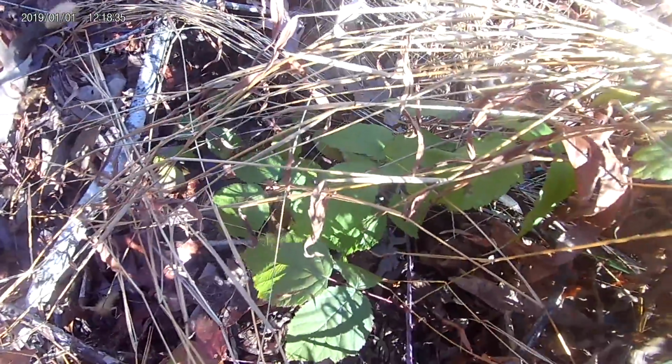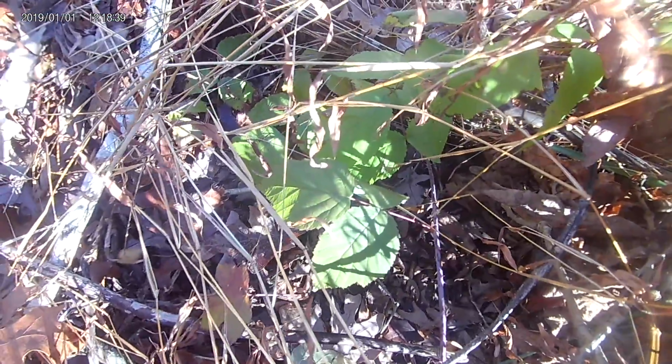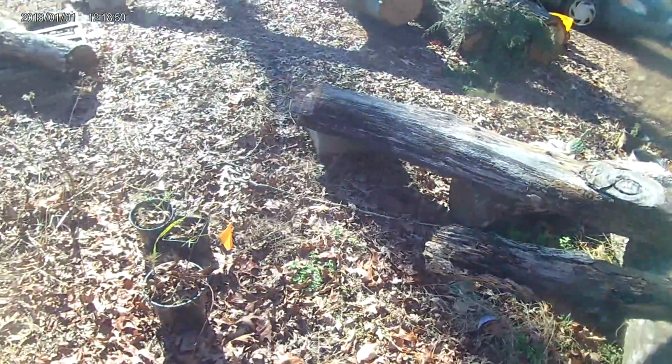So weeds help. They stay green where the weeds are. The weeds are like a windbreak, keep it from getting too cold. So it's able to grow through the winter here. Blackberries, raspberries, and other plants do that here. Sweet gums, small trees in the forest still stay green through the winter.